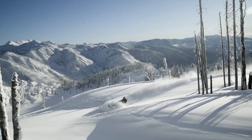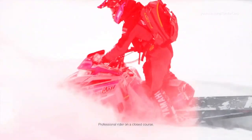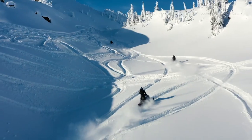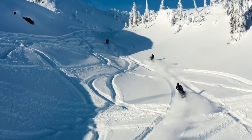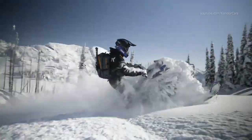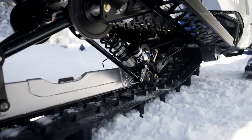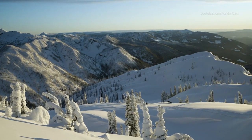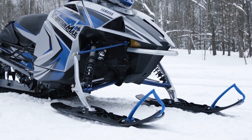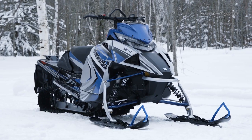The Mountain Max 800 returns for 2022, not only in attention-getting frost silver and Team Yamaha blue color scheme, but in three different packages. For the large footprint required for serious deep snow and steep alpine ascents, the 165 track with 3-inch lug offers a fantastic fit. If winding your way through the trees with the convenience of electric start and a little less lug for some trail capability is more your thing, then look at the Mountain Max LE154.